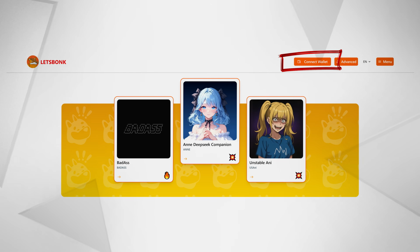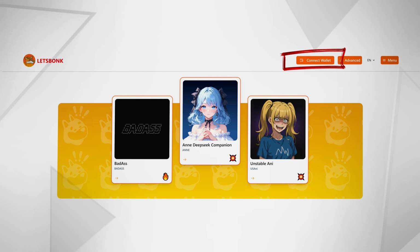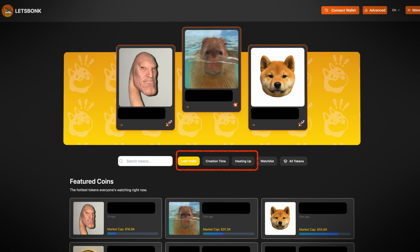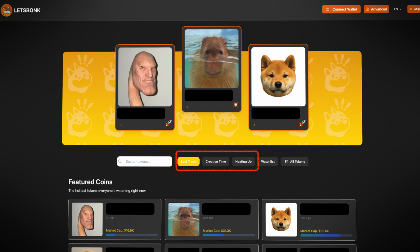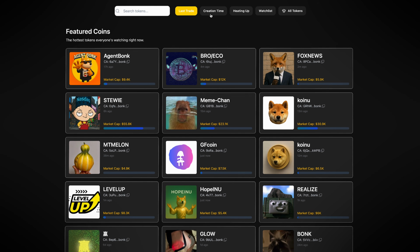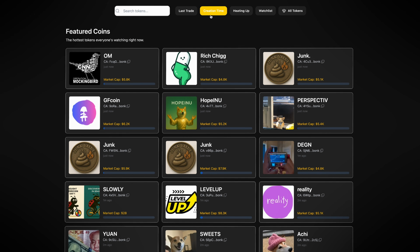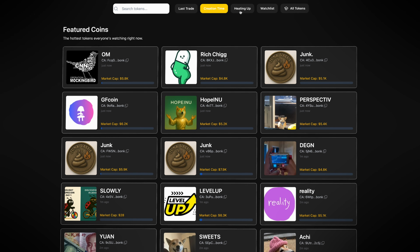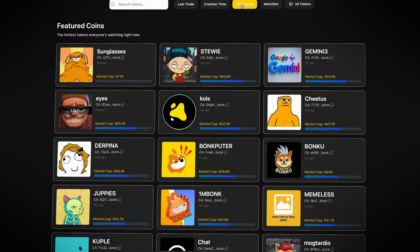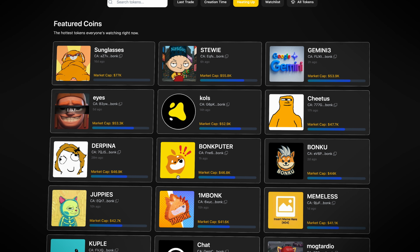Well, first, you'll need to connect your Phantom wallet to the web app. Just above the Featured Coins section on the main page, you'll find a search bar with 5 buttons next to it, the first 3 being labelled Last Trade, Creation Time, and Heating Up. Last Trade shows you the token that was most recently traded, although this seems to be a little inconsistent. The Creation Time button shows you the latest tokens created on the platform, and the Heating Up button shows you tokens that are ramping up in market cap and could soon migrate.